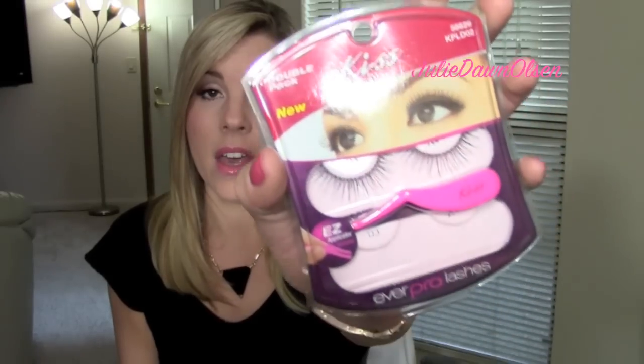They're not too full. I don't like really full eyelashes because I feel like it looks really fake. But these just look natural. They look really natural. So I hope that you guys can kind of see what that looks like there. But that's what they look like on, and I absolutely love these eyelashes.